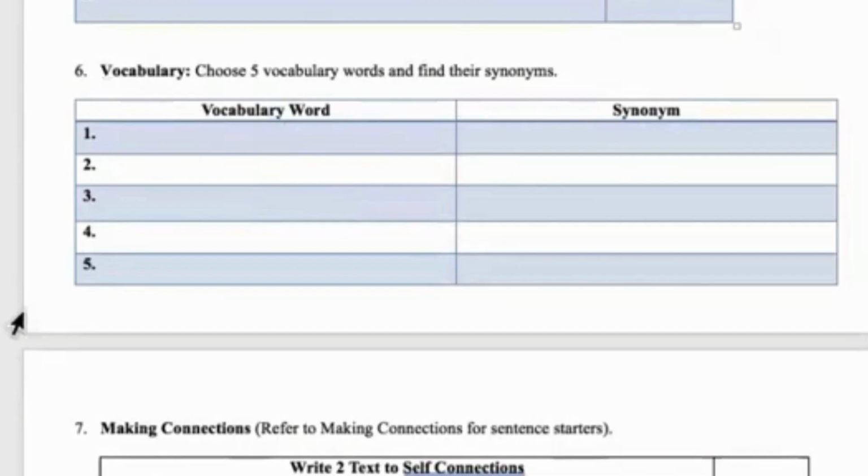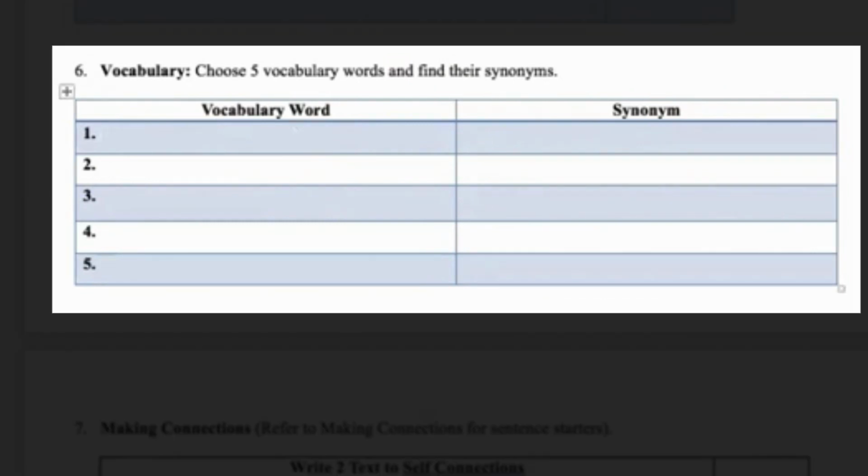All right, vocabulary. As you're reading this section, remember it only goes to page 72, type in 5 vocabulary words that you want to look up or that you came across that you didn't know what it meant.